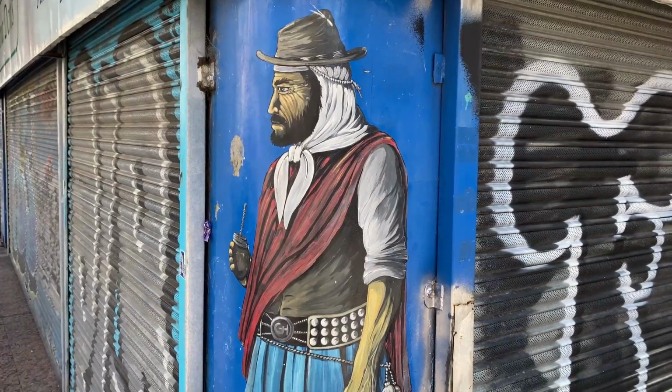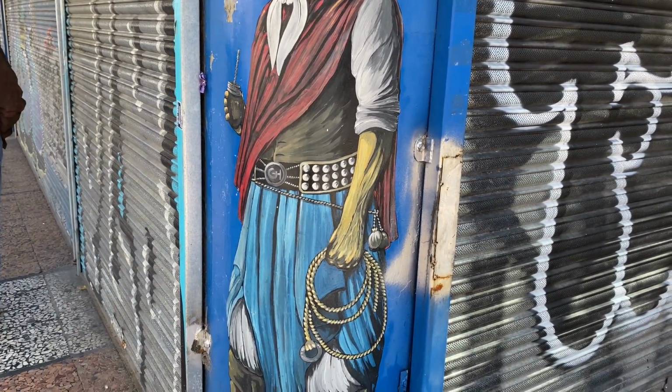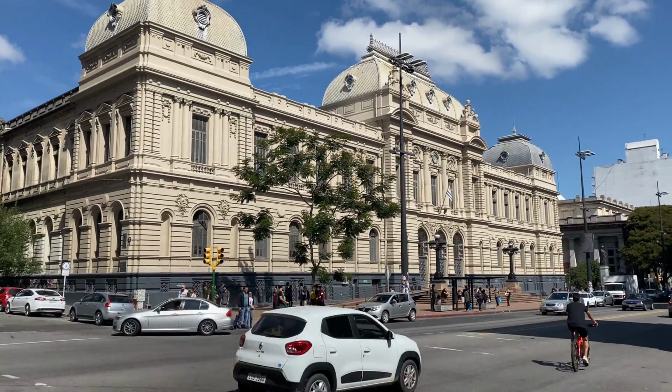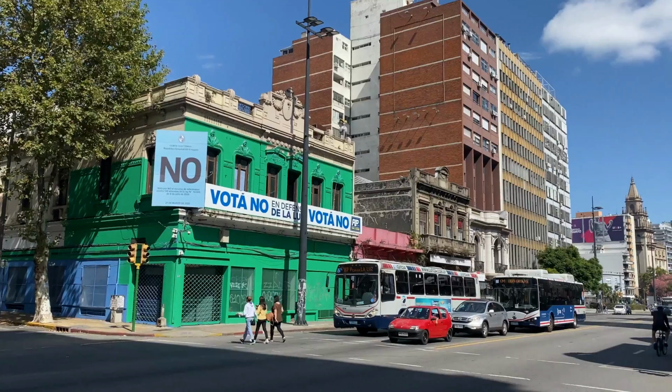To go into the history really quickly, Uruguay was of course pre-colonial for a long period of time until the Spanish came here in the mid-1500s and started establishing settlements. The first settlement that was really established here, at least a big one, was Colonia de Sacramento, which was actually established by the Portuguese and not the Spanish.